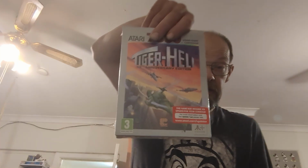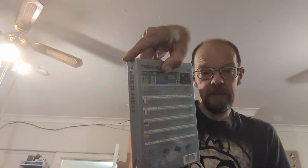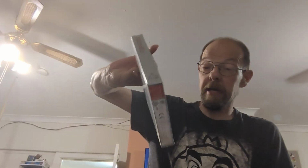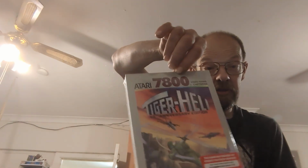Now, anybody who knows me knows I'm very nostalgic for the Atari 2600. And this game, although it's for the Atari 7800, it works on the 2600 Plus when you do an update on it, which I will do soon. And I'll probably show it to you. And that is Tiger Heli, based on the arcade. This has got some stonkingly good reviews. Look at that, they didn't even crush the box. It'd be a shame to open it, but I really want to play it, so I am going to open it. Tiger Heli, how often do you see Atari 2600 games anymore?